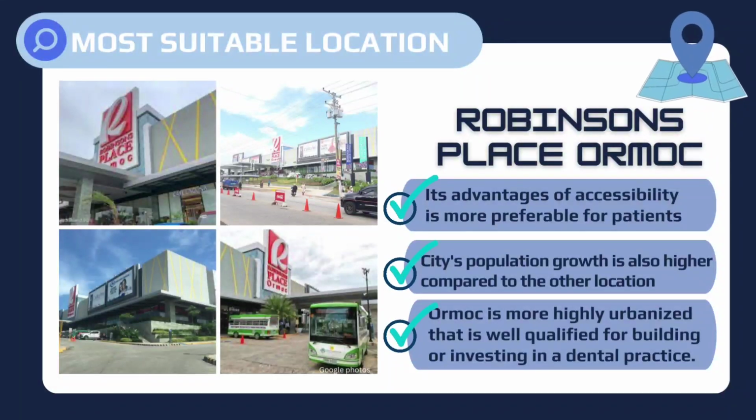Due to its advantages of accessibility, such as the mall's huge parking lot and terminal, this location is more preferable for patients. The city's population growth is also higher compared to the other location, which can better provide us with an opportunity for increased demand for dental services. Lastly, Ormoc is more highly urbanized, which indicates that it is a more developed city that is well qualified for building or investing in a dental practice.